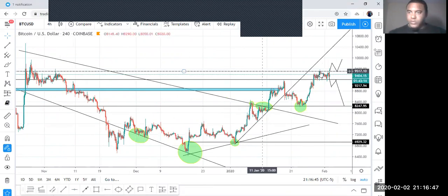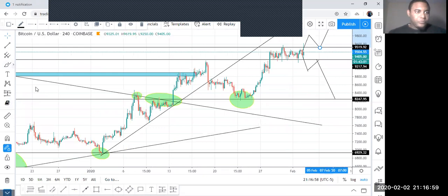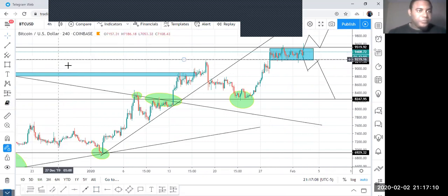Previous resistance. Price breaks, we want price to find support and then we'll buy it up. Or if it breaks this level here, because to me this is just consolidating in that area. So I want to see a break and a retest on either side.